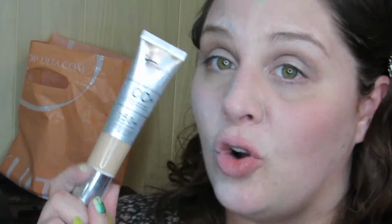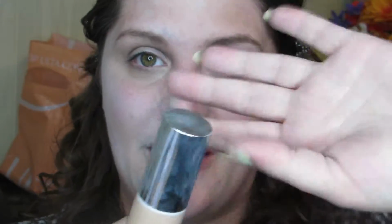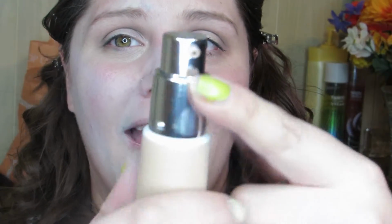I can tell. This is what it looks like. This is the full size, and you actually get a pretty good amount of product in here. It's 1.08 ounces. Most foundations are an ounce or less, so you do get a decent amount of product. And what I really loved and didn't expect is you pull this cap off and it's a pump. It's a pump. Oh my god. I was so happy to see that this was a pump. You guys have no idea.